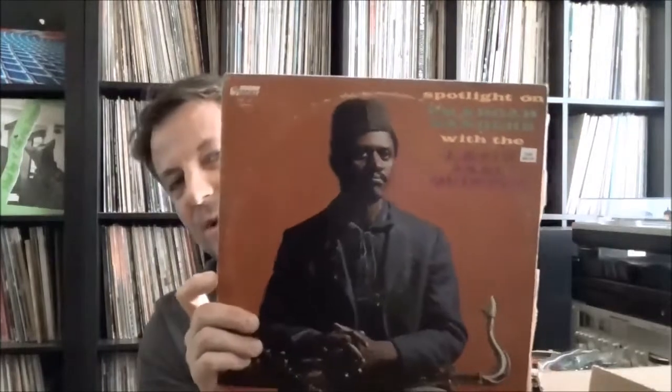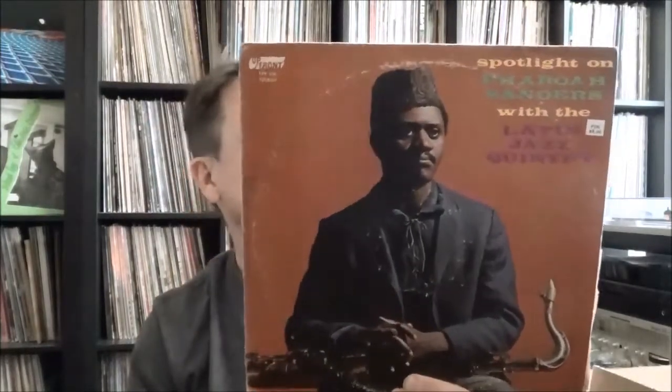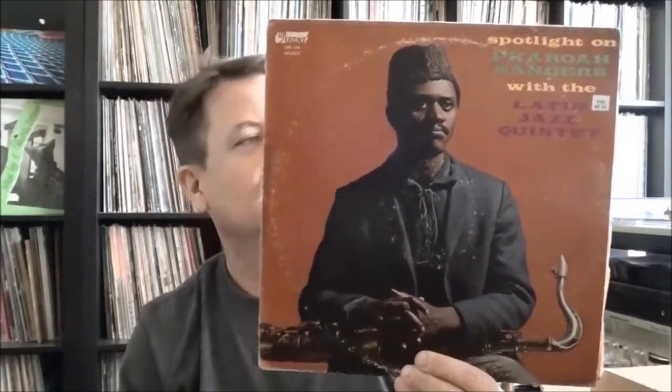This one's kind of interesting. Musician I really enjoy, but I don't think I've seen this one before. This is Spotlight on Pharoah Sanders with the Latin Jazz Quintet on the Up Front label. Up Front seems like kind of a shady reissue label, I'm not sure. I don't really know anything about the Latin Jazz Quintet.